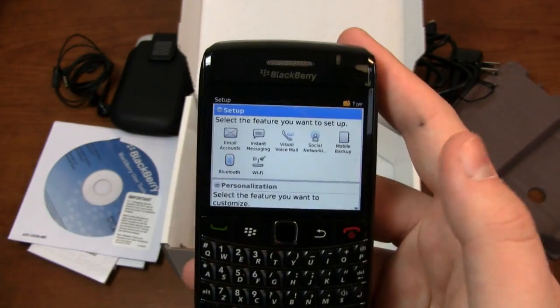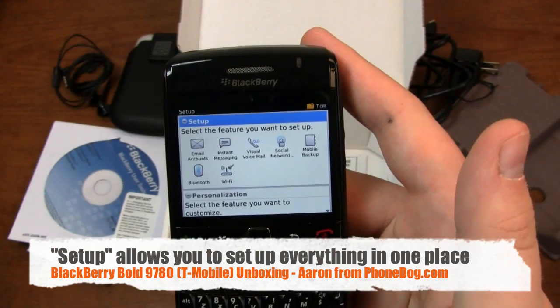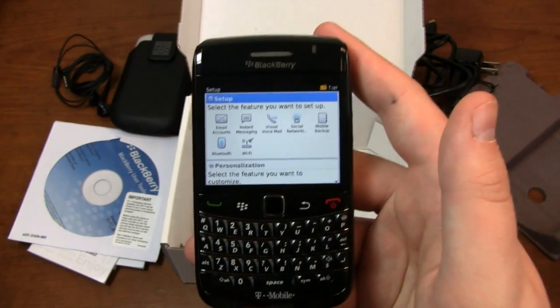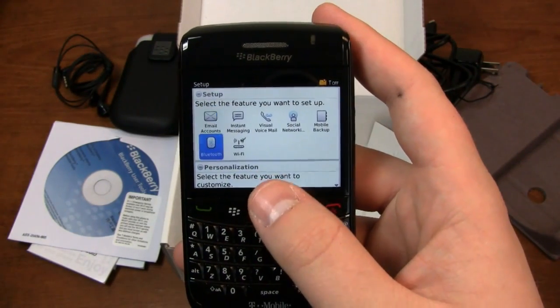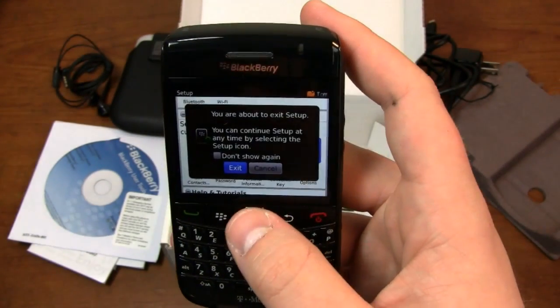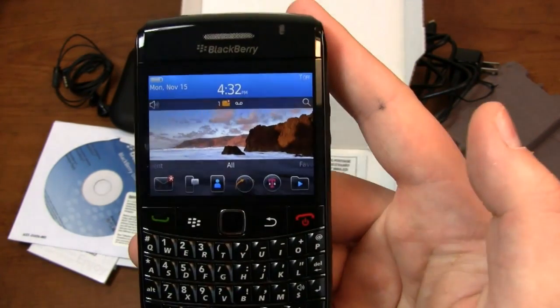Welcome to BlackBerry. Don't need a welcome. Now this is cool. This is a feature I like on BlackBerry 6. Out of the box, it brings up the setup menu so you can set up your email accounts, instant messaging, visual voicemail, all those things that matter to you without having to go through each individual menu and try to find it on the phone once you set it up. So that's a nice touch. You can stay in here as long as you want and set up your email accounts, BlackBerry Messenger, your wallpaper. You can get the device set up from inside of Setup. Haha, set up inside of Setup. But we'll skip that and go straight to the menu.